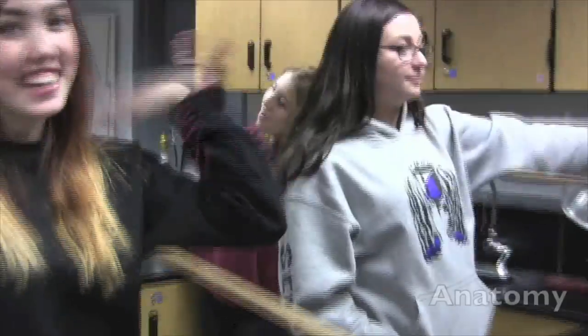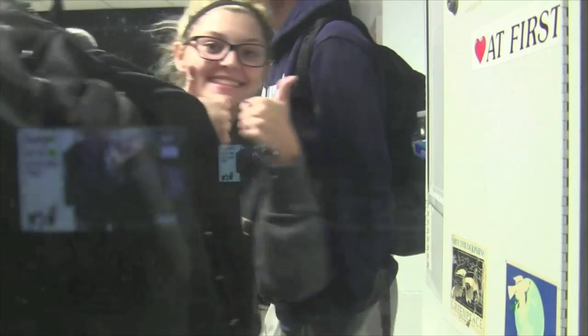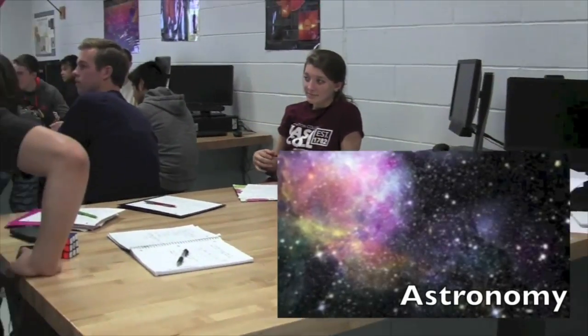Anatomy is a great option for those interested in learning about the buildup of the human body. Marine science is lots of fun, and you even get to have pet fish for the school year. You will test the water and learn about how different marine animals live. Astronomy is a very fun course to take, and you'll learn all about the atmosphere in which we live in.